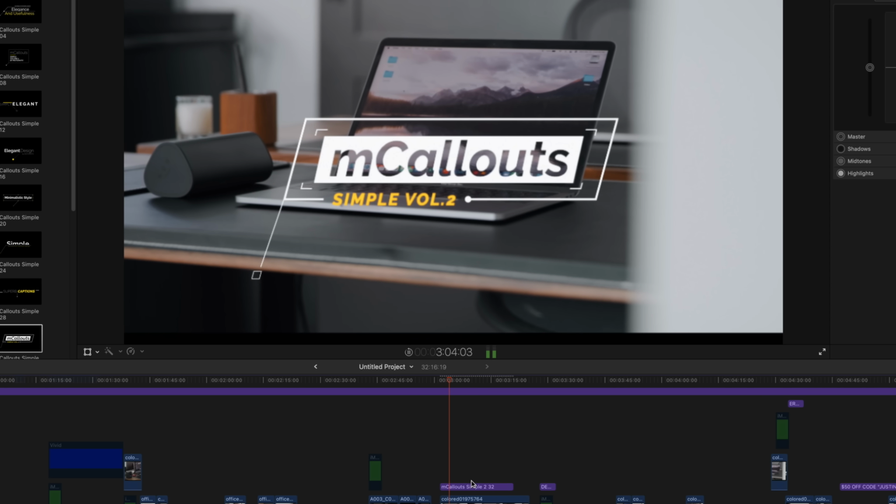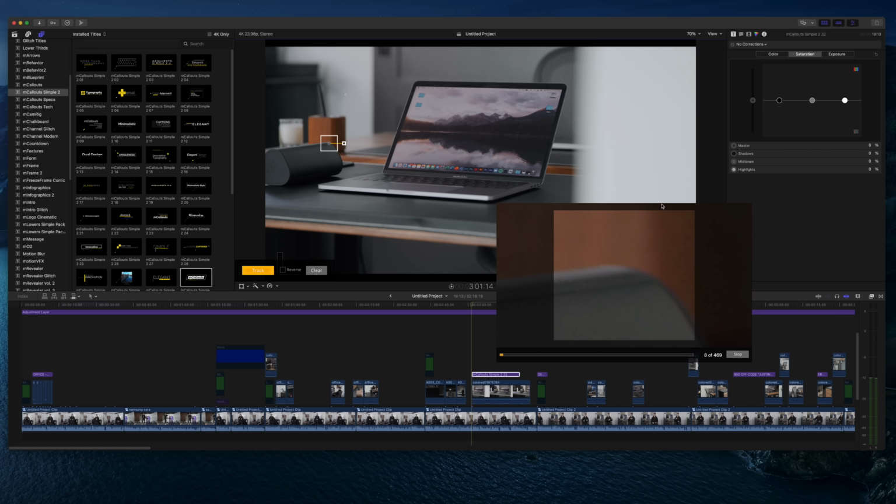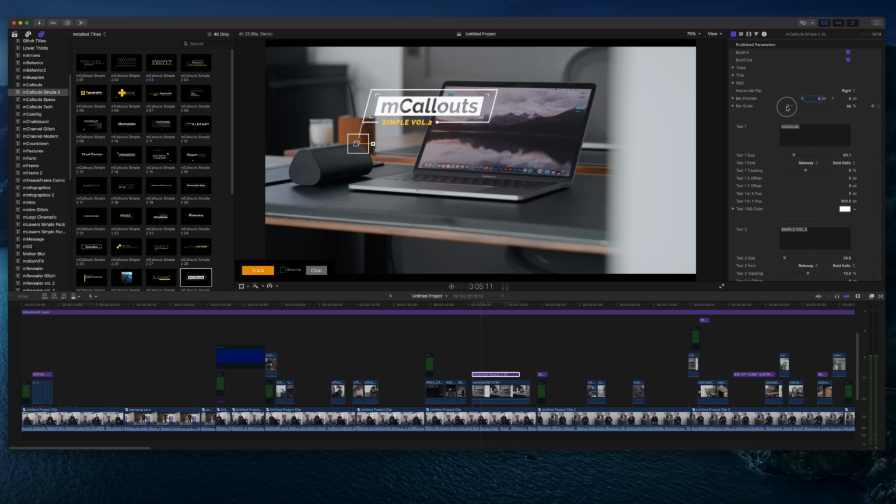So the first step is to go ahead and pick the one that you want and drag it on top of the clip that you'd like to place it. It will then have a tracking box, and you want to find an area of the object that has a nice level of contrast, because then it is able to figure out when it's moving. Once you've selected a good area you'd like your text to track to, just click the button and it will do it frame by frame on its own.